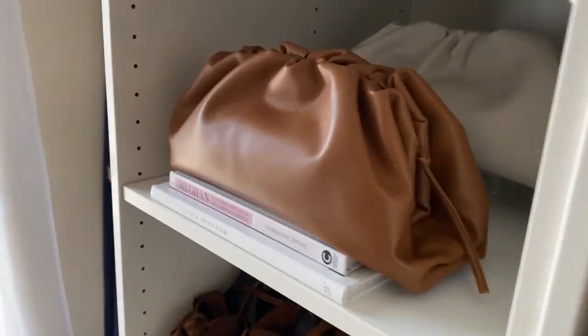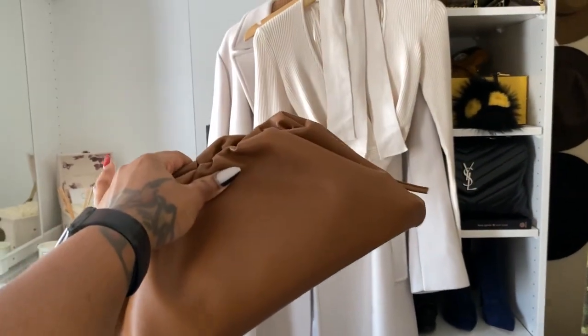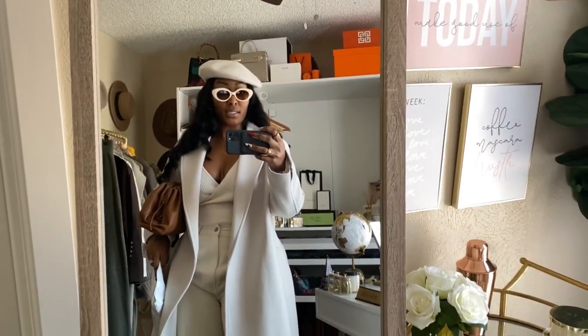I can pair it with this bag. So this is the bag that we're gonna wear today. See how that makes the whole outfit pop out with this brown bag? That's what I'm gonna do. Yep. She cleans up nice, okay?